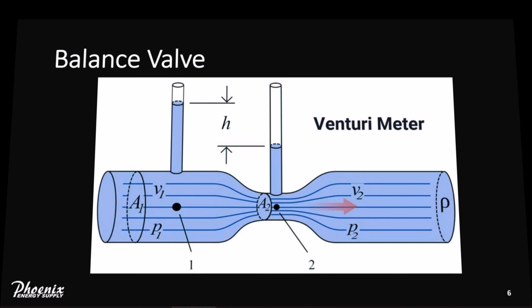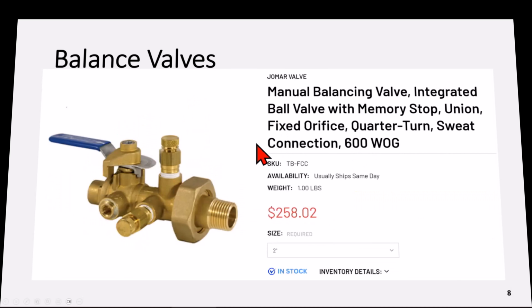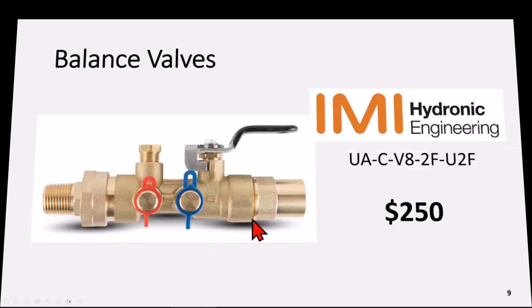Most balance valves, plus or minus 5%, is a pretty standard accuracy that they promote. Some of the better ones go as far as 2% accuracy. Here are some pictures of some balance valves. The Belimo, which to me is the premium standard in the industry for all sorts of valves. They're not cheap. This is a 2-inch valve, $432. Jomar makes a great valve. You can find it online for $258. The valve we tend to choose when we sell valves used to be called FDI, and now they're called IMI Hydronic Engineering. We sell that for about $250.